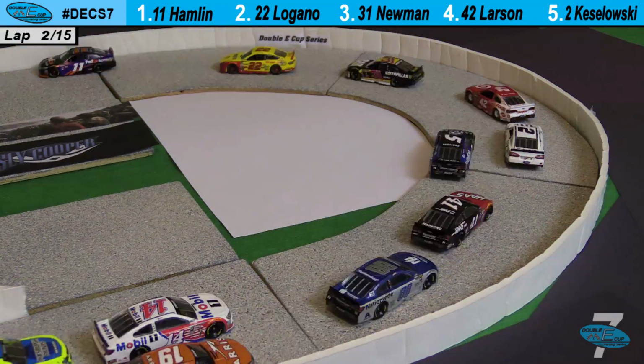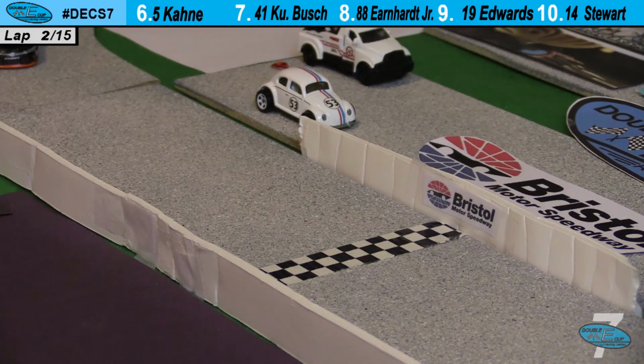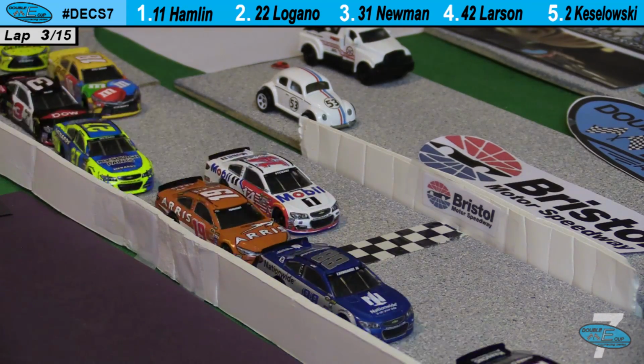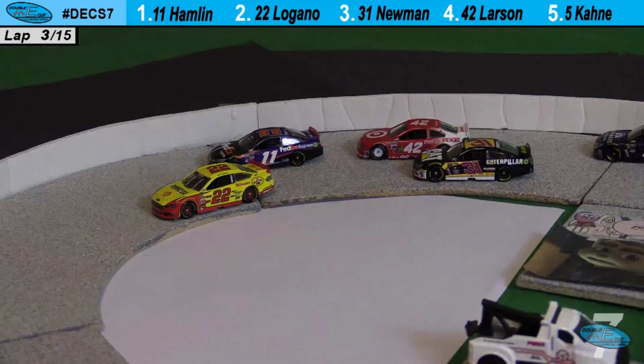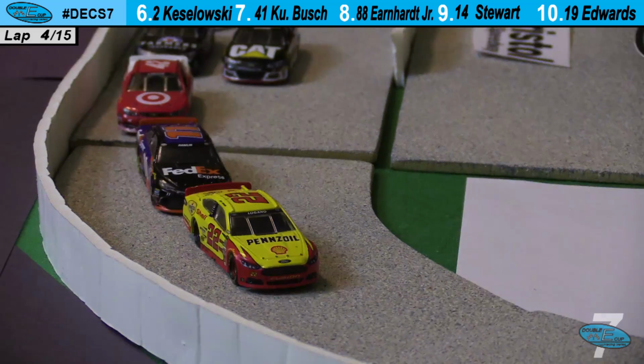As lap 2 goes here, we see them fly by, everyone moving to that middle lane, trying to make some moves on the bottom. Hamlin trying to pull away from Logano as he will lead the second lap. Ryan Newman now makes an aggressive move, looking for second now from Logano. So we got 2 wide most of the way back. Logano gets another run. He's going to look to the inside this time on Hamlin. He's going to take the lead. Joey Logano to the lead as we begin lap number 4.